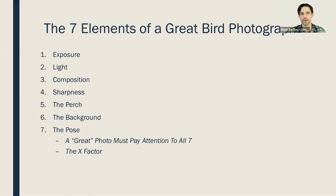The final one I had there was the pose, which I think is really important for a pleasing image, that you have eye contact and a nice position of the bird relative to the perch and all this kind of stuff. And then my last point: a great photo should pay attention to all of these things, but there's also something I'm calling the X factor, which takes the photo to the next level. We're going to get there eventually.